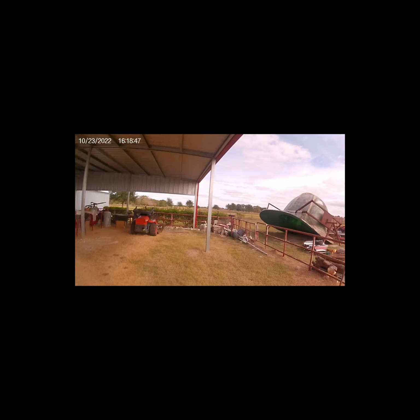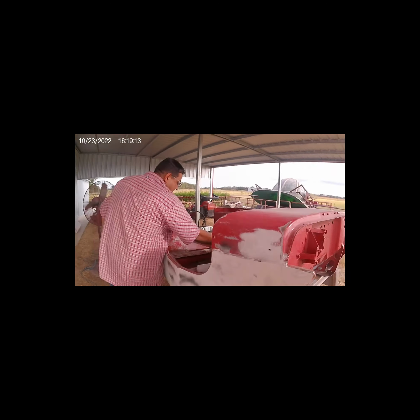Jeep Willis. Yeah. It was green, painted red. We're trying to keep everything up to date. A lot of fiberglass work on the side. Pretty bad, but I mean that's just the nostalgia of it. In '46, these Jeeps had a logo right here. That was an authentic Jeep logo. Yeah, I see it.